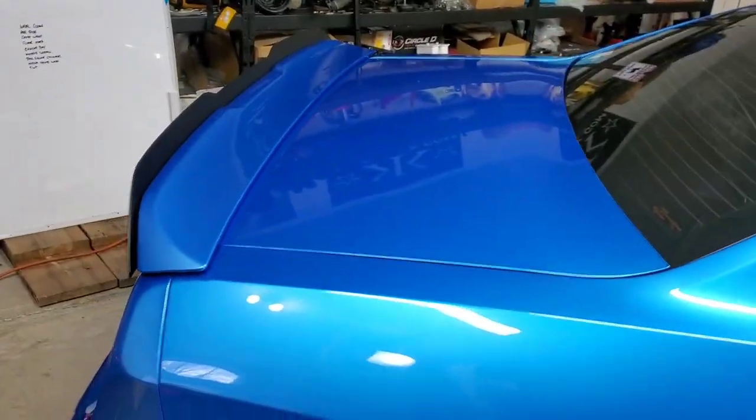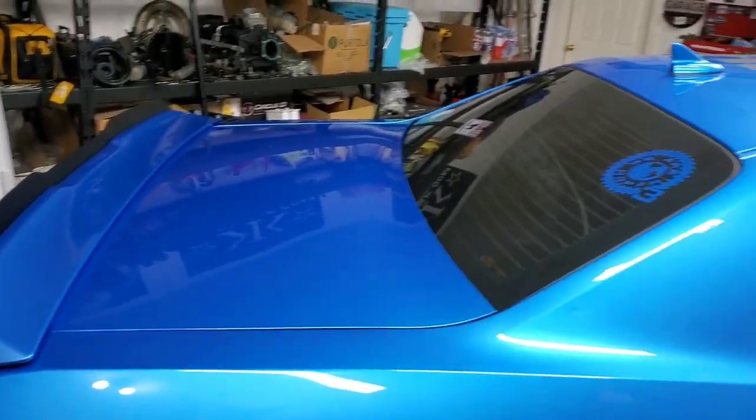Now we have, even on the trunk, for instance, this trunk is much larger than my trunk. But the difference is there's not a lot of side real estate like my car. So it's very interesting. We're gonna try to figure out how to do this without it looking just completely ridiculous. I think we have the hood close.